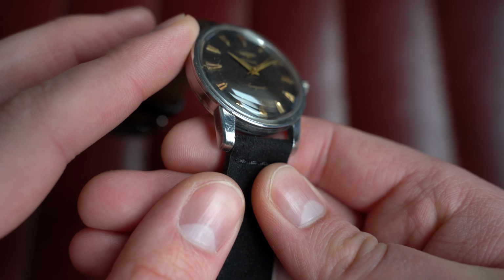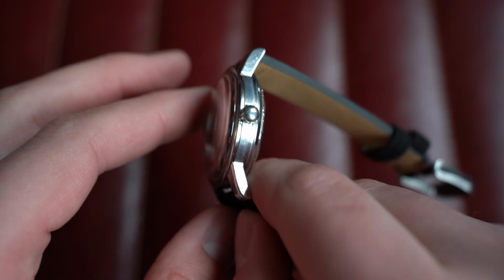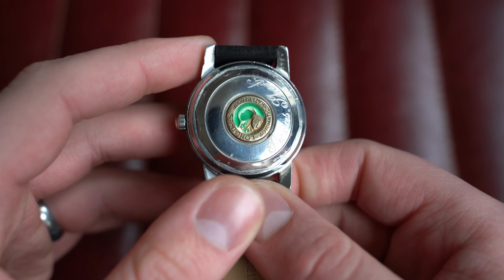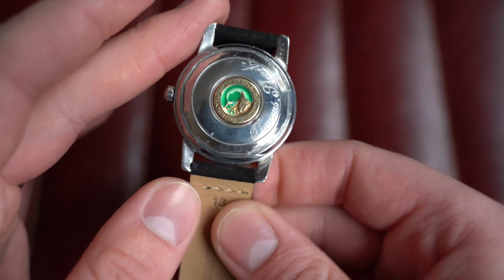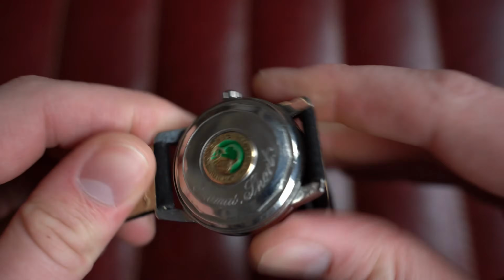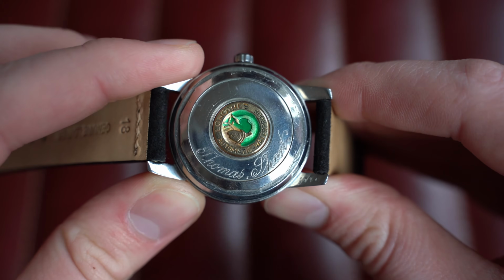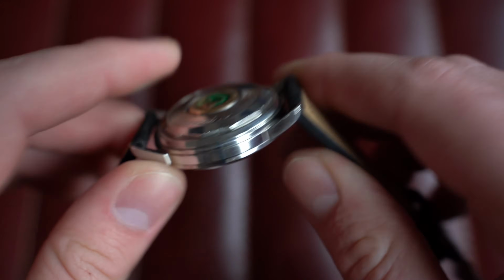It's not been over polished over the years. It's been well worn, that's for sure. You have a nice button crown, which is very similar to what the original would have been. And as we flip it over, you can see the Longines emblem still with a little bit of enamel in there, holding on for dear life. And you can see there's an actual engraving as well for Thomas Short. So whoever Thomas Short was, we've got your watch.